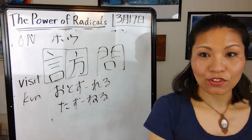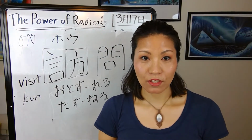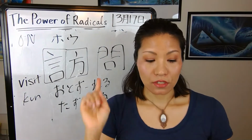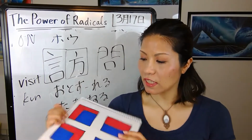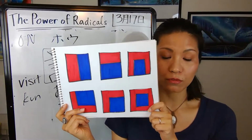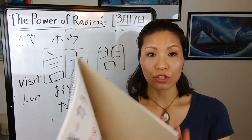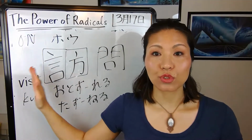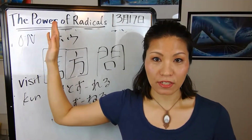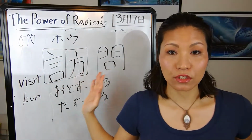All right, so now you experience the power of radical. What you need to do is, 1, you need to start to see the kanji as this. What part of pattern is this? When you learn new kanji from now on, pay attention to the radical and radical meaning. Then next is the other part tells you the sound.